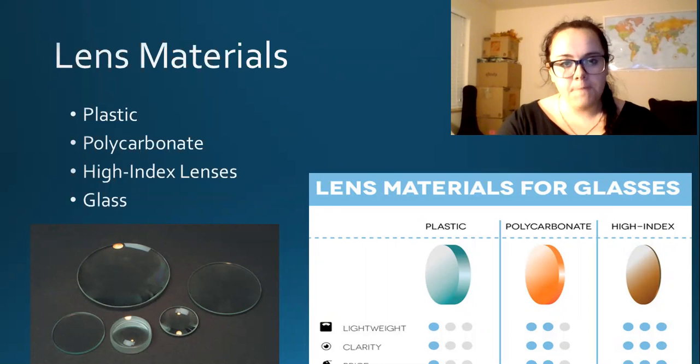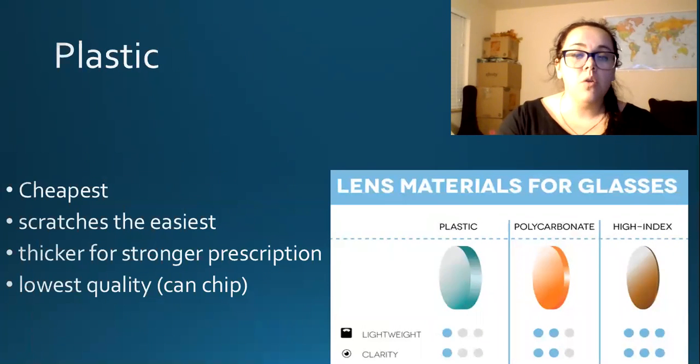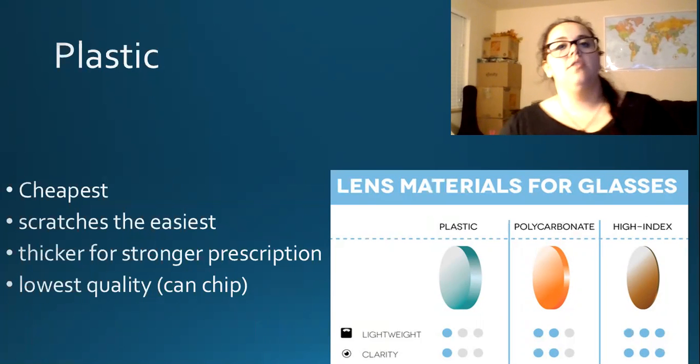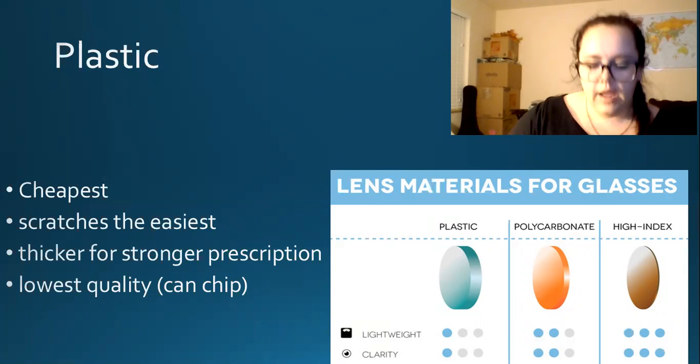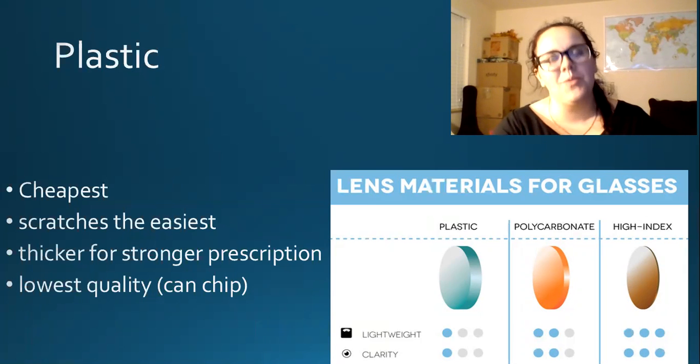Now, plastic is going to be the cheapest type of material. It's going to scratch the easiest. It's not the safest. If you drop it or if they skid across the floor, whatever it may be, they may chip, they could shatter, and they could cause damage to your eyes. They're also quite low quality. They can scratch very easily. They can chip. They can star. Anything that you can name with glasses, plastic is the worst.